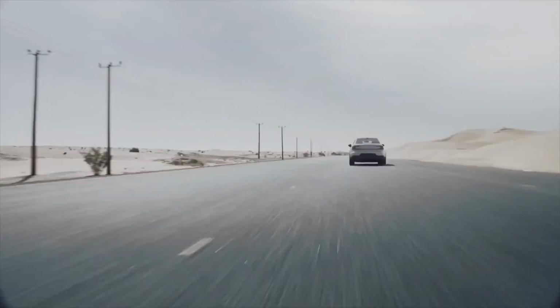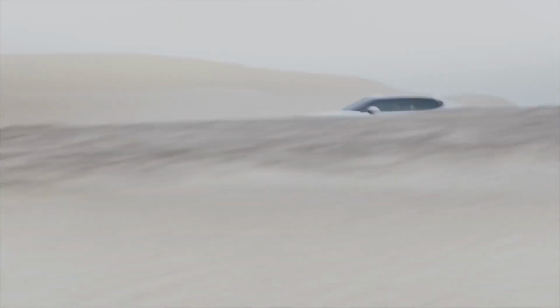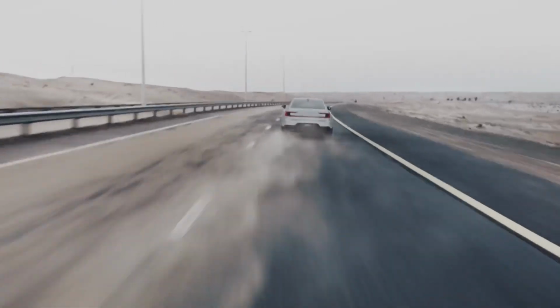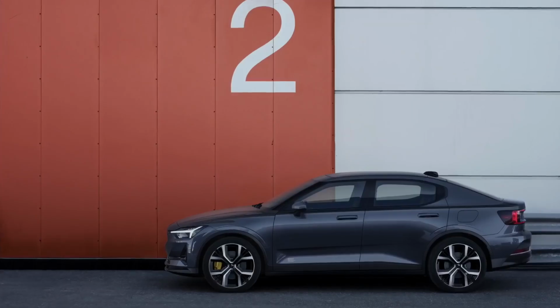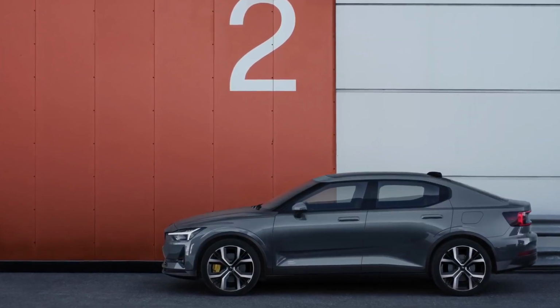Which simply means that with future updates to this car, with future paid upgrades to this car over time, you will be able to certainly get this car doing 0 to 60 in less than 4 seconds. Just in case that's not fast enough. So deliveries of this vehicle start in August.